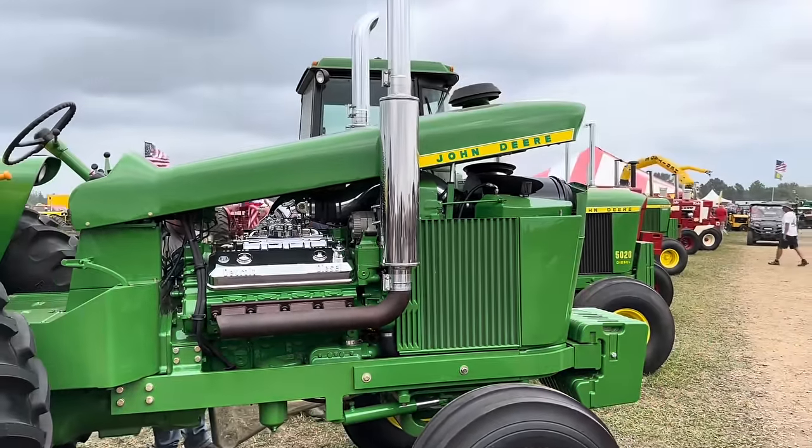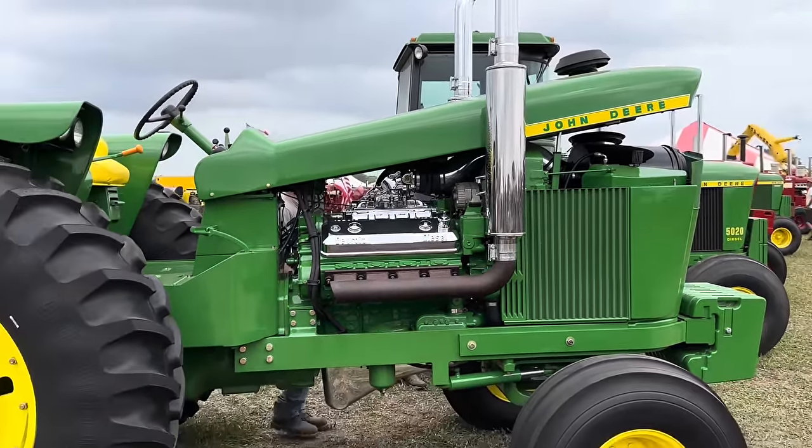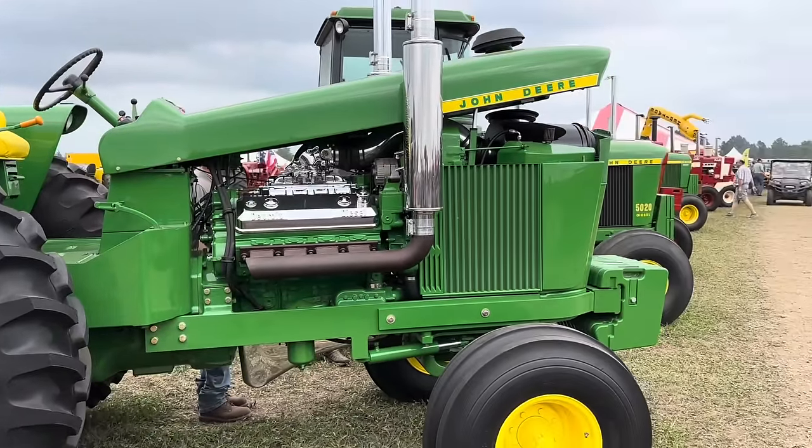Go back, get a good view of this thing. Obviously, one of those just cool pieces here, no matter what kind of tractors you like.